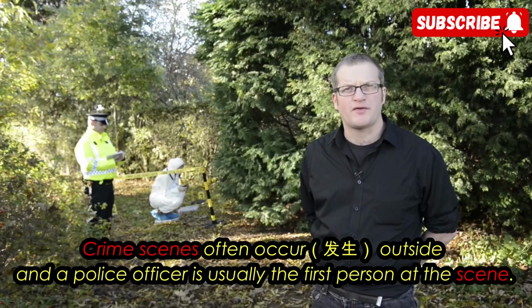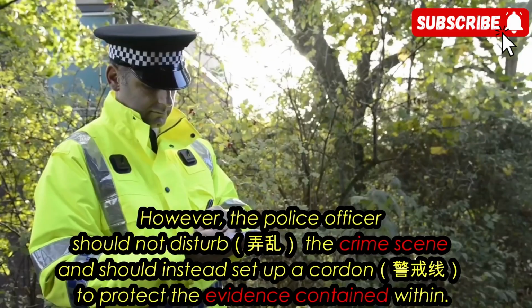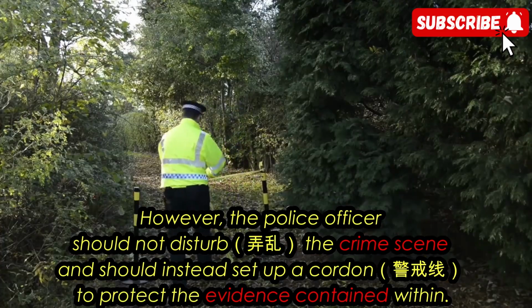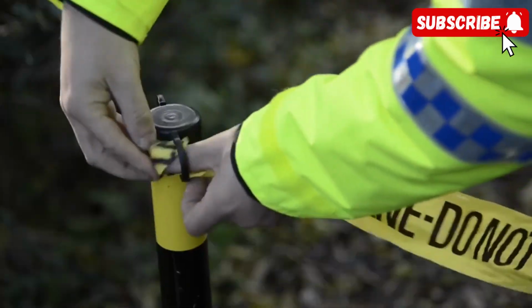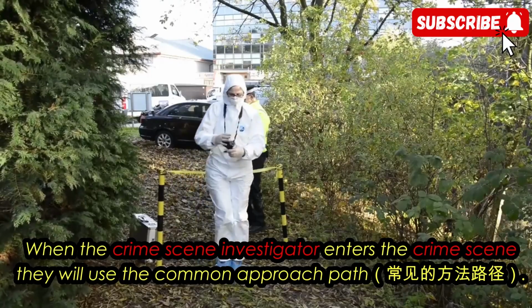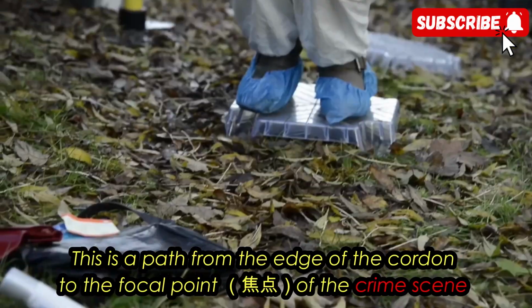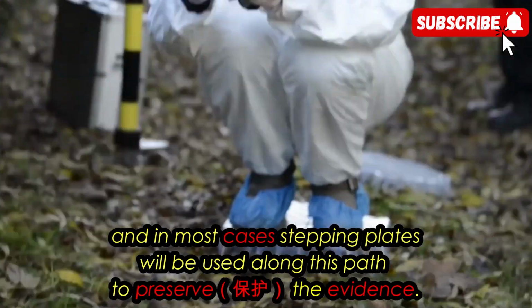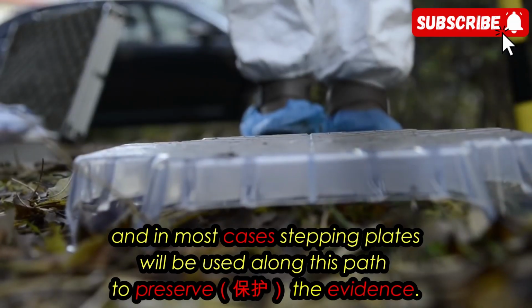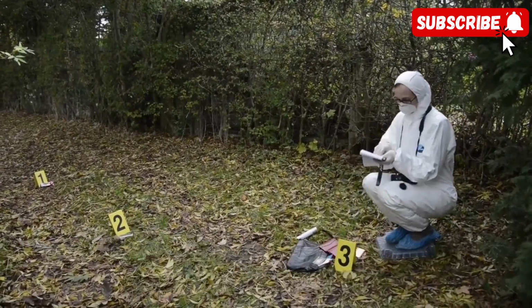Crime scenes often occur outside, and a police officer is usually the first person at the scene. However, the police officer should not disturb the crime scene and should instead set up a cordon to protect the evidence contained within. When the crime scene investigator enters the crime scene, they will use the common approach path. This is the path from the edge of the cordon to the focal point of the crime scene, and in most cases, stepping plates will be used along this path to preserve the evidence. When available, these stepping plates should be used at all times.